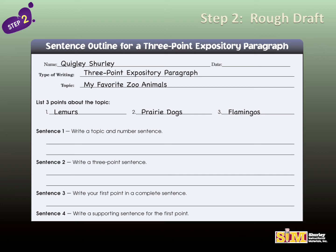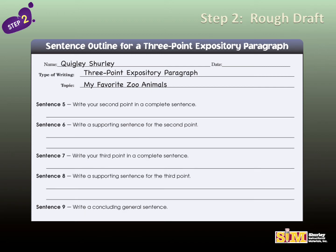For sentence 3, students will write their first point in a complete sentence. Then they will turn around in sentence 4 and write a supporting sentence for the first point. For sentence 5, students will write their second point in a complete sentence. Then they will turn around in sentence 6 and write a supporting sentence for the second point. Sentence number 7 will be where the students will write their third point in a complete sentence. Then they will turn around in sentence 8 and write a supporting sentence for the third point. For sentence 9, students will write a concluding general sentence.